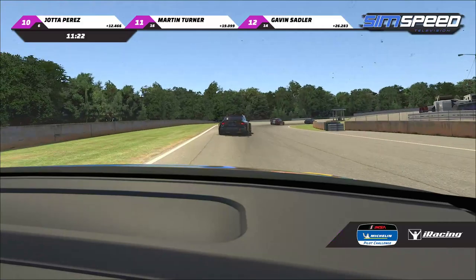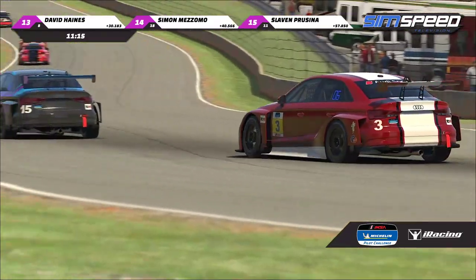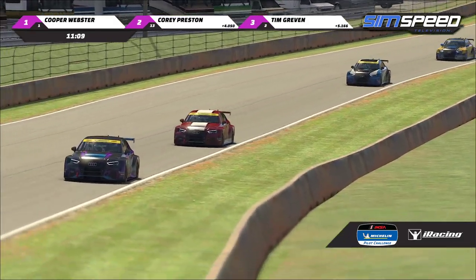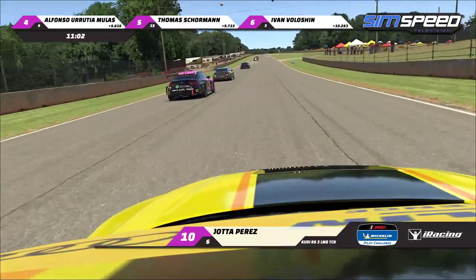So we've got a really good little battle pack here. And even then, Voloshin's catching Shawman up there as well. So, you know, this could turn into a very, very interesting battle pack as we approach 10 minutes to go. Voloshin has cleared out a little bit with Shawman up there, but that doesn't mean that they won't fall back into the grasps of those guys behind him. We've seen that happen so many times.